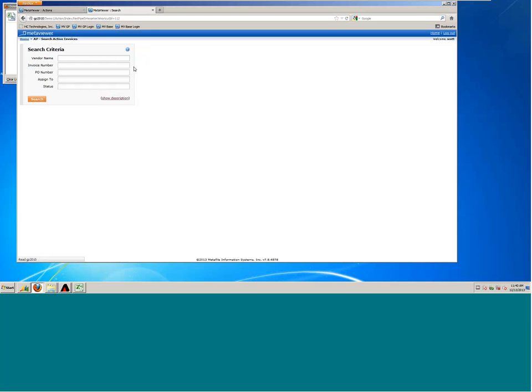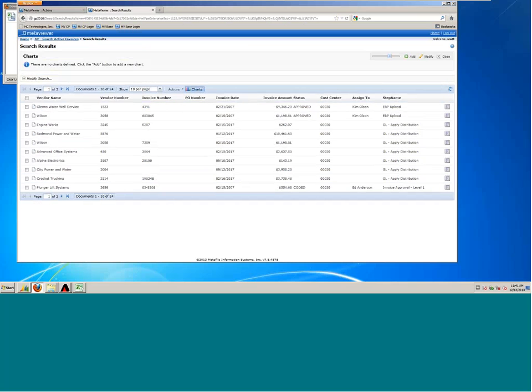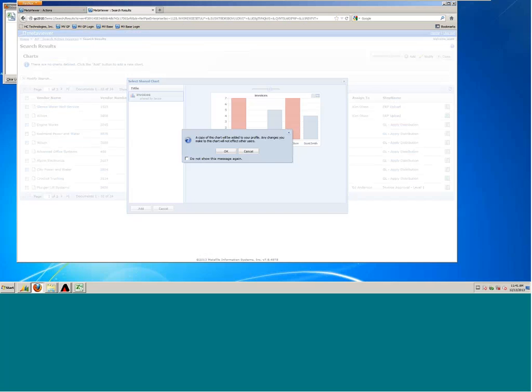do the same thing, create that chart here, go ahead and add a chart. It's going to pop up letting me know that a chart has already been created, and I can go ahead and add that as well. So I'm going to add this chart that Jackie created. I'll add it to my home page.